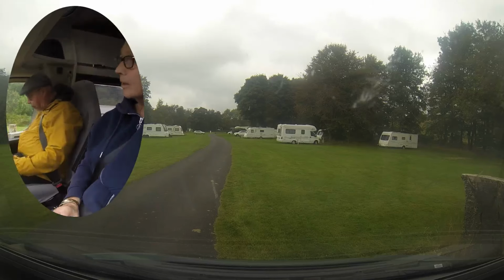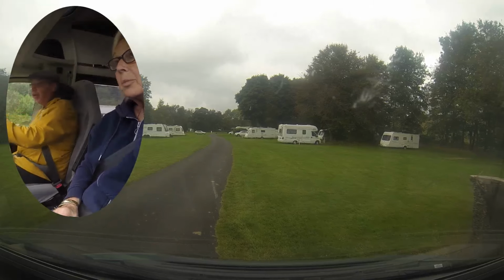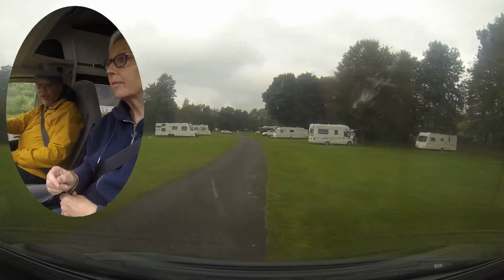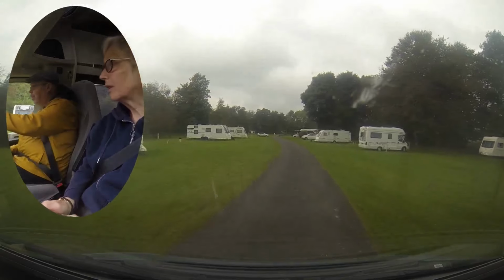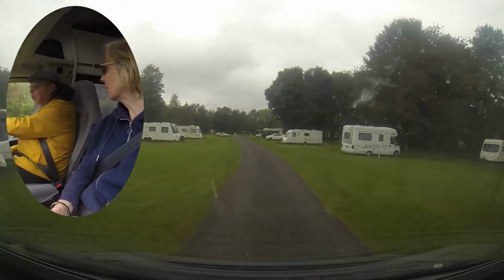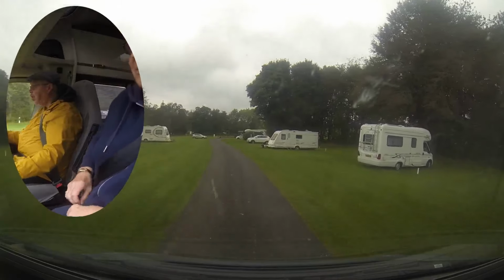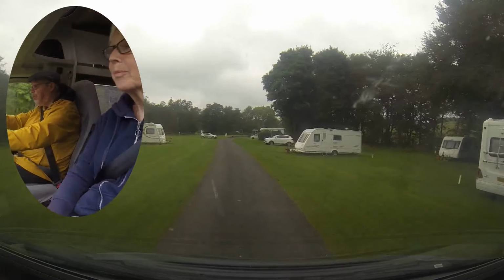Hi there. So we've just had 2 nights at Nunnykirk near Morpeth and we're just driving out. Been a lovely site, really peaceful. There's 3 fields like this, all grass, no facilities, and they're closing next week for good, aren't they, Dave? Yeah, the club's decided to. It's non-profit making, but it's not making a profit.